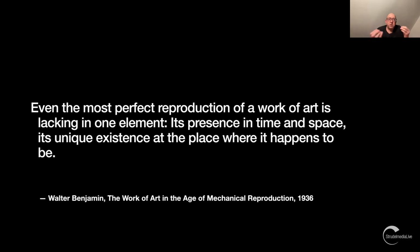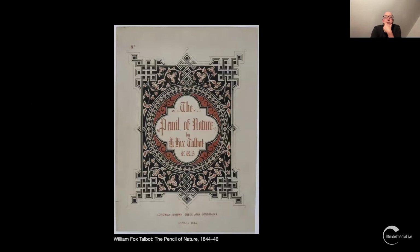And today we will be looking always at these push and pull relations between photography and painting. What is happening in there? And if you look into the history of photography, photographers appeared on the scene when there was no photography.